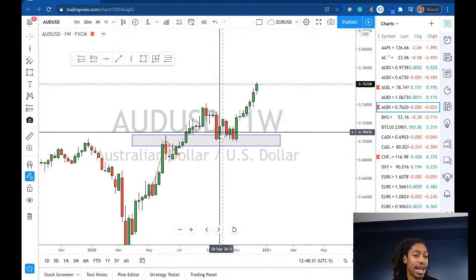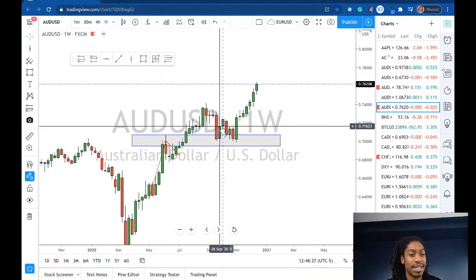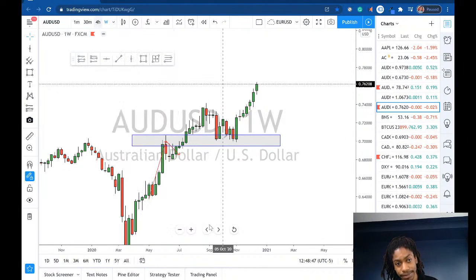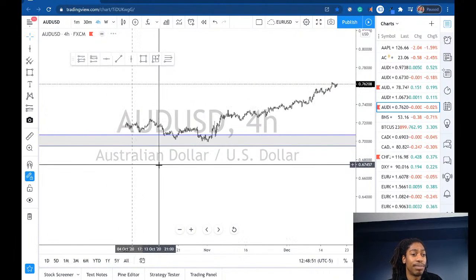My first indication that I want to take this going up to the next ceiling and maybe higher, because we expect trends to continue, is the fact that buyers have come in by that green candle. Simple enough, okay? So let's just go down 2 standard time frames below to the 4 hour, where the same thing basically applies.